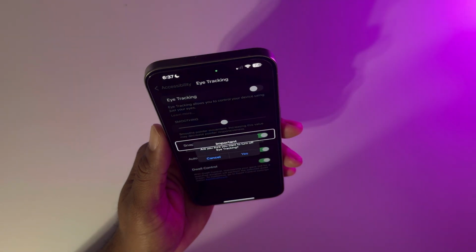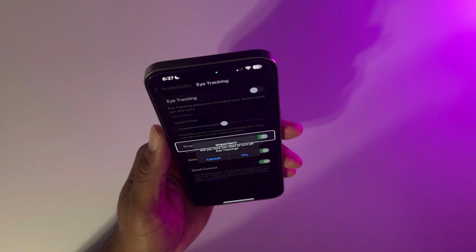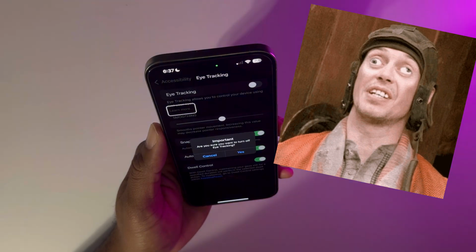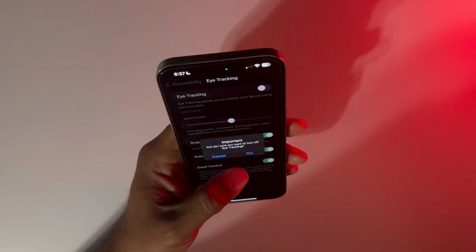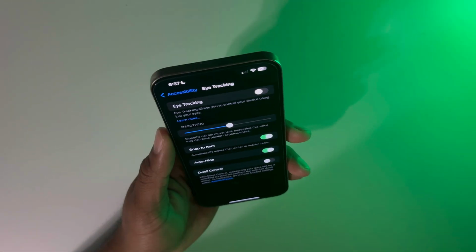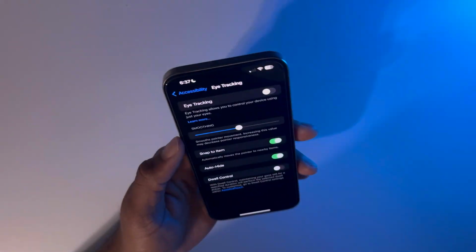As you guys can see, this thing definitely needs work. Like, what do you see in iPhone? How cross-eyed do I look, bro? Oh, you turn off. I'm gonna hit yes. Let's see. So I think it's cool. It definitely worked better before when I wasn't on video.